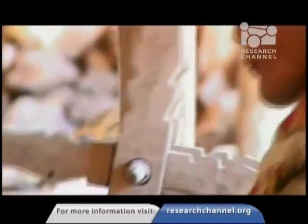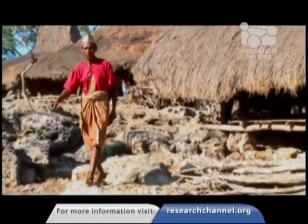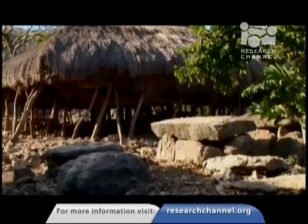So we're in the village of Wunga in northeastern Sumba, near the beach, and the Sumbanese believe that this is the place of origin of all the clans. Most of these houses are empty most of the year, but every year in the 7th month of the Sumbanese calendar, people come back to worship their ancestors at these ancestral houses.